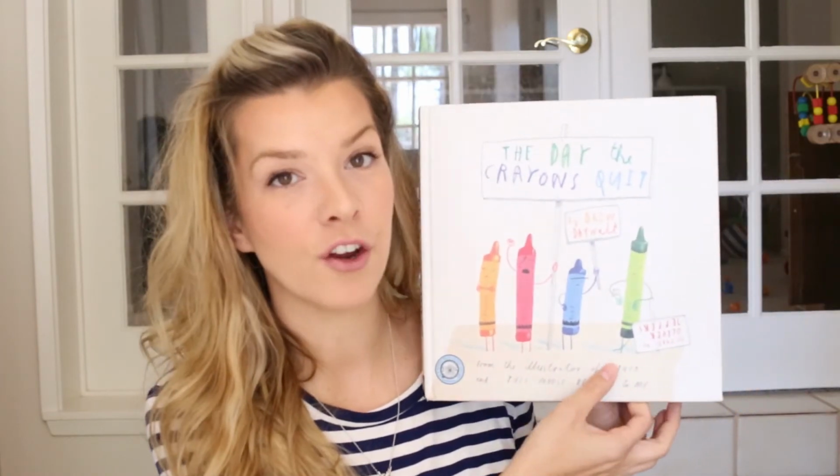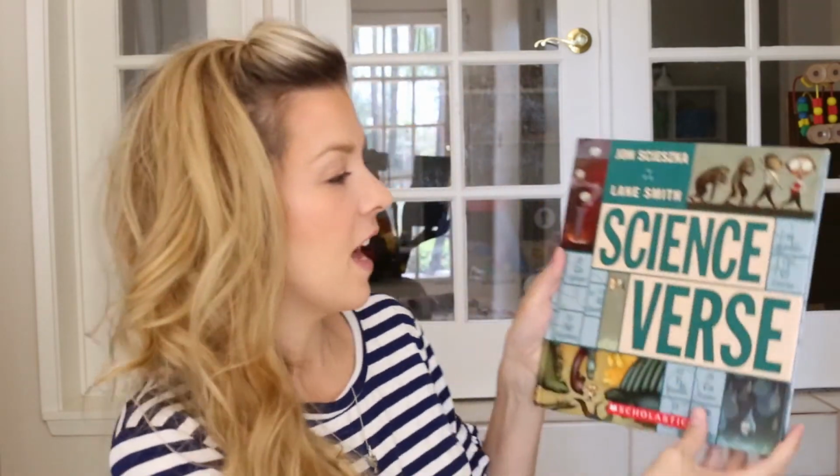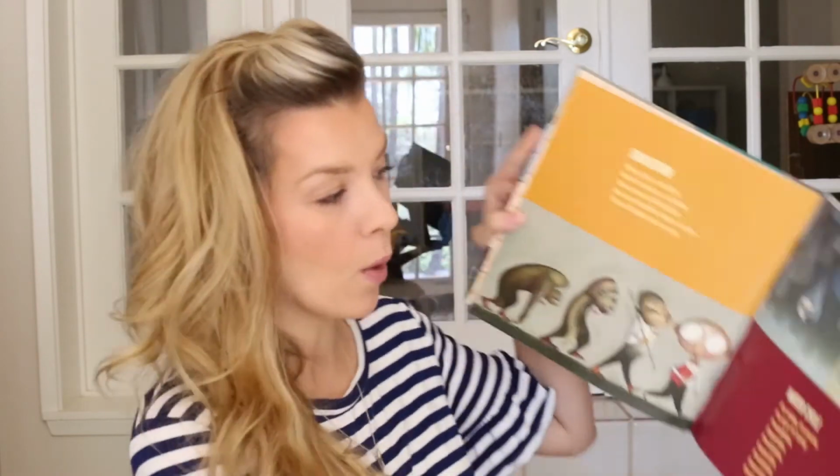Again, to go with red, we have The Grouchy Ladybug. From this book, The Day the Crayons Quit, we are going to be reading the red color. And then I found this book at our Goodwill bookstore. It's called Science Verse. I just bought it because it was a picture book that had science in the title. I didn't realize it's a poetry book. And so there's a couple poems in here that have to do with the human body, so I figured we would read those as well.